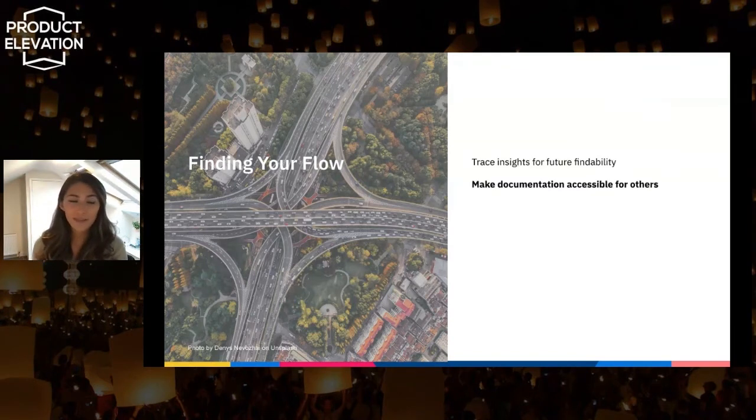And following on from this, as you're choosing methods for documenting all your great work, make sure it's accessible by the team members who need it. You don't want to be in a scenario where you are the one and only gatekeeper of that knowledge.